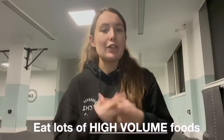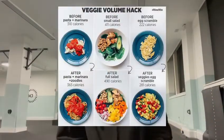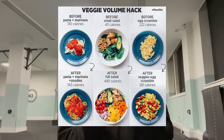These are foods that have a lot of volume for the calories. So think things like vegetables, fruits, things that are typically quite low in calories that you can have a lot of. Obviously having these types of foods means that you can eat a lot of food for less calories. I'll put some examples on the screen so that you can see the types of things that I'm talking about. By adding these foods, you're essentially bulking up your meal for not really that many extra calories, but because you're eating a lot more, you're going to feel a lot fuller without any of the extra calories.